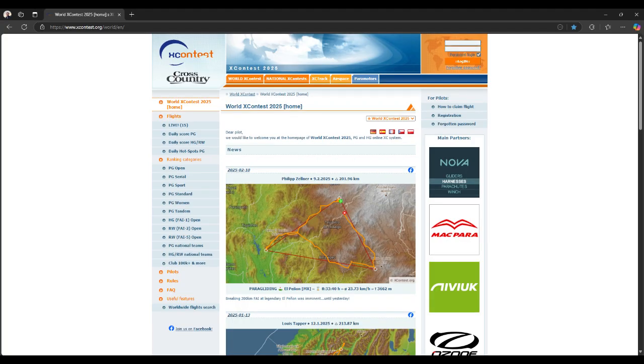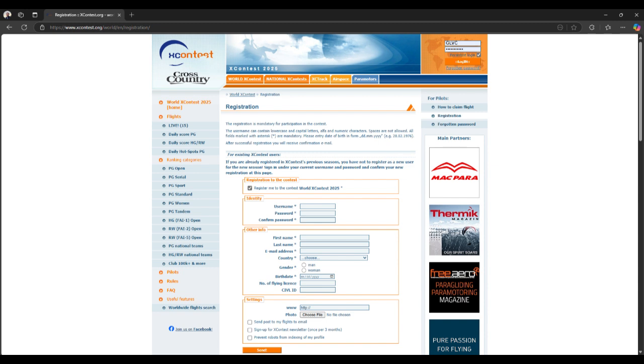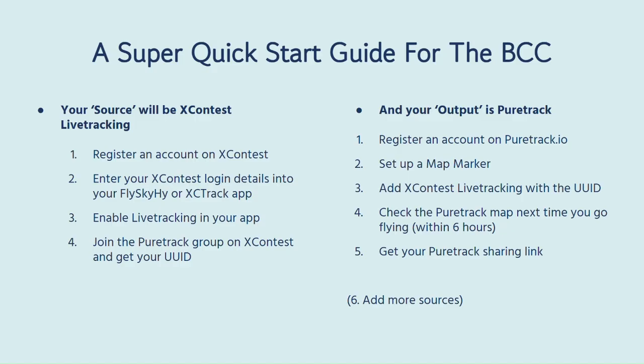First, make sure you have an account registered on XContest. Make sure when you register that you keep the box selected, register me to the contest World XContest 2025. This is free and required for the live tracking to work. Enter your XContest login details into the app you use for flying. Then you need to enable live tracking in the app settings.